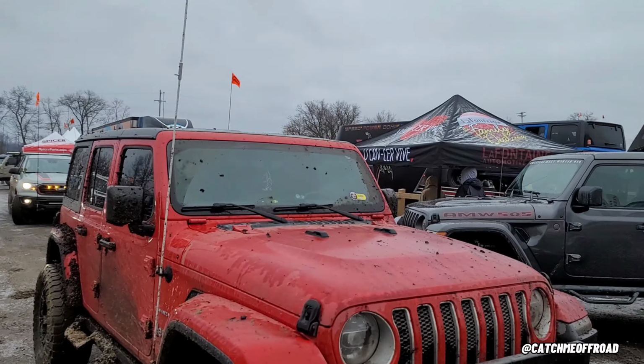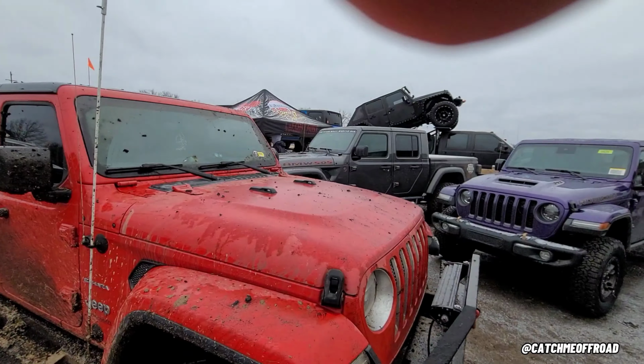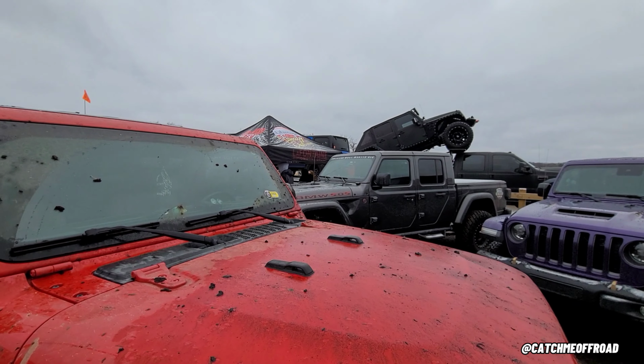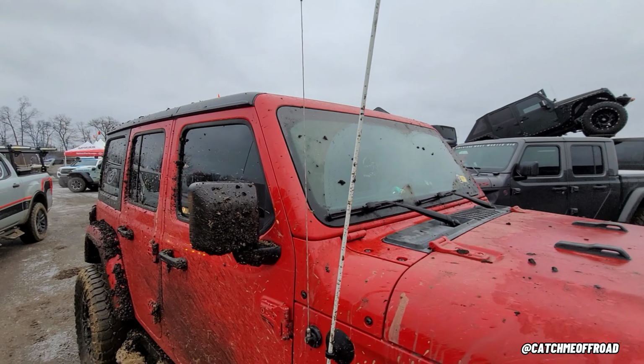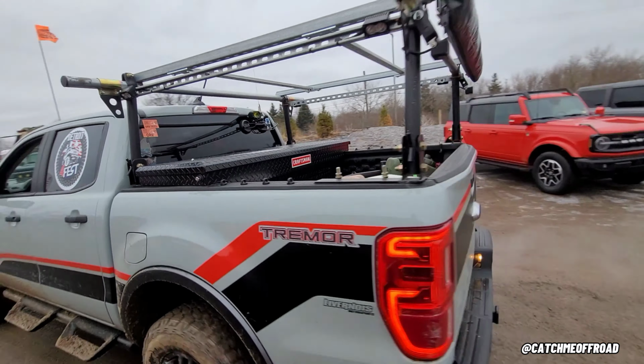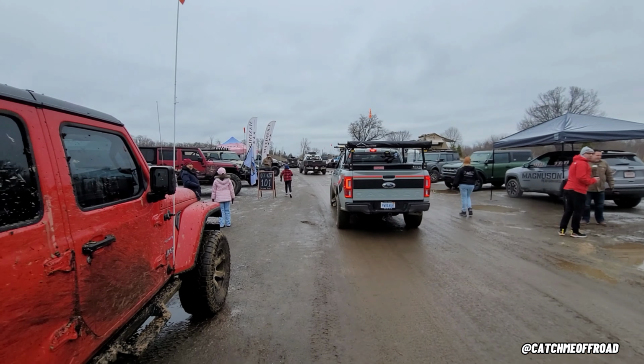And next up is LaFontaine. So these vehicles, there's a ton of them. I'm going to zoom out a little bit. But they have a 392 Wrangler over there. They've got an America's Most Wanted 505, which is a 6.4 in the Jeep. This is Jordan and his Power Ranger 2.0. He's one of our MOE guys.